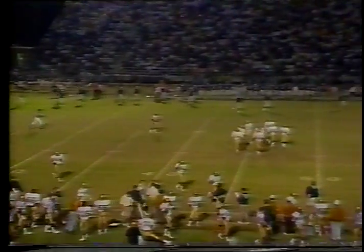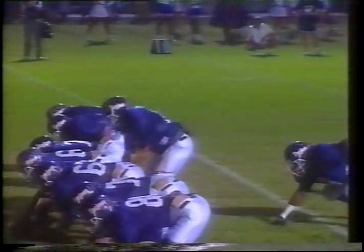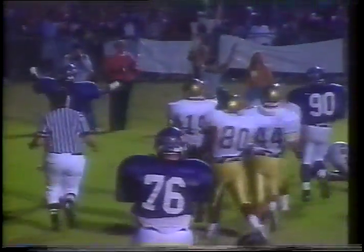Well, this has really been a battle so far. You know, you're going to see a replay on this. Right here, Sarn pitches the ball back to Anquan Gist, and he just ducks his head and barrels his way into the end zone.